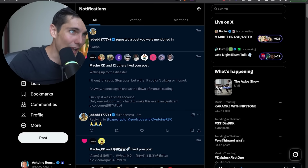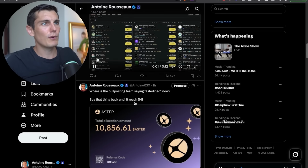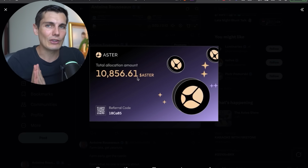Then I did it again with Aster. I started to talk about it. I showed you how to farm it properly, and bing bang bosh, I made almost 11,000 Aster, and it was really easy. It's going to be around 20k depending on the price variation of the token. But the one I'm talking about, I just like it even better.